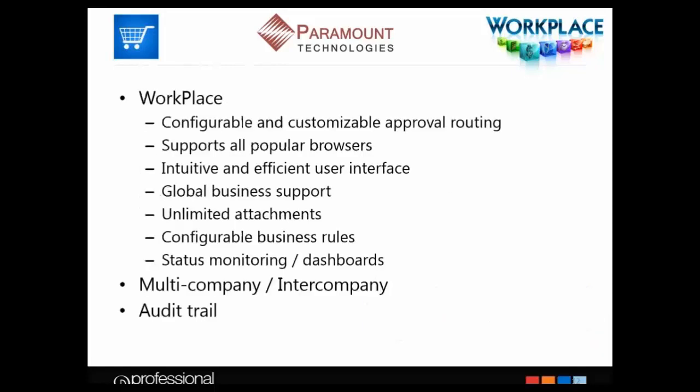Workplace is a highly configurable solution, and we'll walk through some examples of that here in just a few minutes to see what can be available to a user. It's also very customizable in regards to the approval routing processes that you have. We support Safari, Chrome, Firefox, and Internet Explorer. We've got multi-currency integrations, multi-language support. You can have attachments and comments throughout the process. You can configure the business rules so that a user can only have access to what you want them to access, and whatever they are able to view and enter will be approved before those final transactions occur.